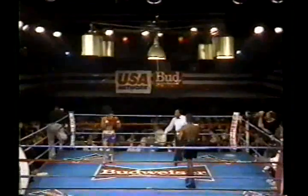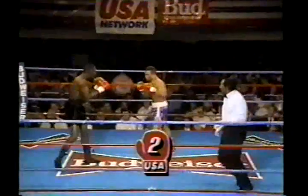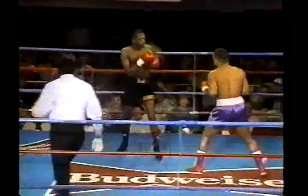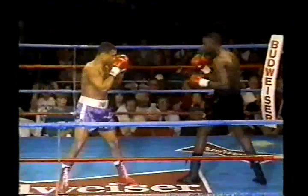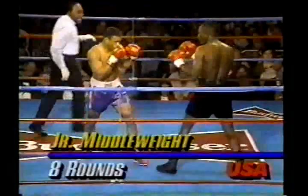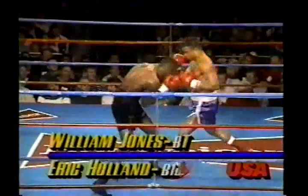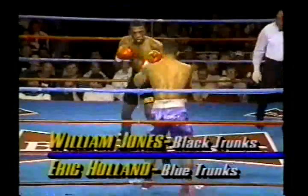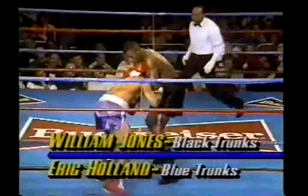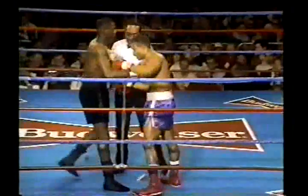I guess you would consider it a successful round for Jones. He has started slowly before, and the last fight actually went down twice. This time he was able to stay on his feet. He's going in against a fighter in Holland who has a reputation of liking to slug, but has never knocked a man out. Holland with 8 wins, all distance fights. Rudy Battle, the 3rd man in the ring.